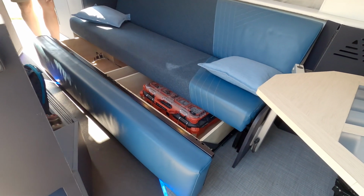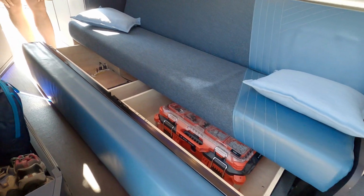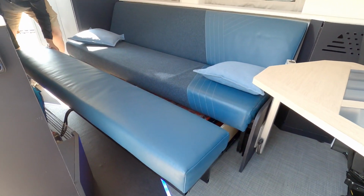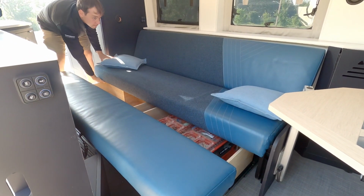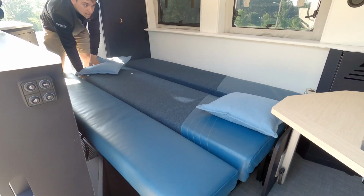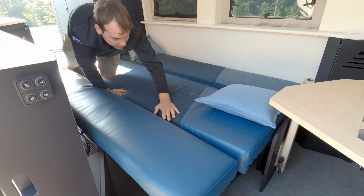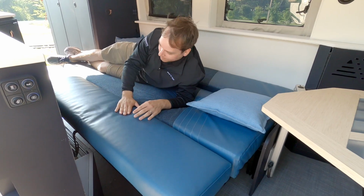And then the last thing from an interior layout standpoint is you said some of the cabinets don't have latches. Well, they do, but they were just integrated in such a way that they blend in. So we've got dark blue lowers and matte black handles, and so they'll blend together.